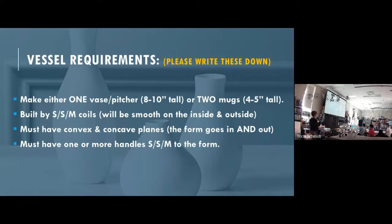So we're melding everything. The form, whether it's mugs or a vase or a pitcher, needs to have some sort of convex and concave movement in the use of planes. That means the form needs to either go out a little bit, in a little bit, or some combination of the two. And it must have handles.